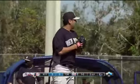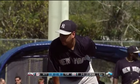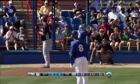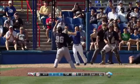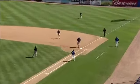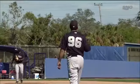Very quickly, 2 balls, no strikes. Zawadski, we know he can take the ball out. You saw that in the first spring game against the Tigers. Look for that one pitch. And there's the pitch, popped it up. What's the wind going to do with it? Calling for it and making the play. The Yankees will win 3-0 in Dunedin.